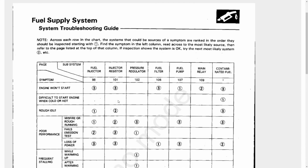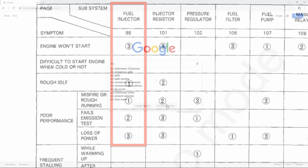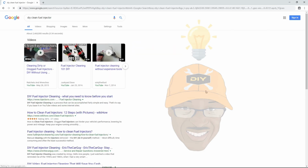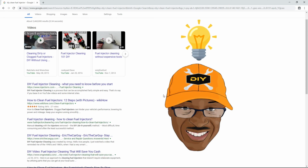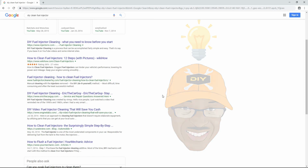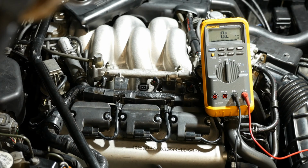And that brings us to possibly the most common cause of misfires in the Legend: fuel injectors. After doing some research, I decided to take the DIY route and clean the fuel injectors myself. After my attempt, which was possibly DIY or error, I still had a misfire. I finally came full circle and decided to start things over from the top and truly verify whether one or more fuel injectors is having issues. So I'm just going to do a sample injector test on cylinder number 2.